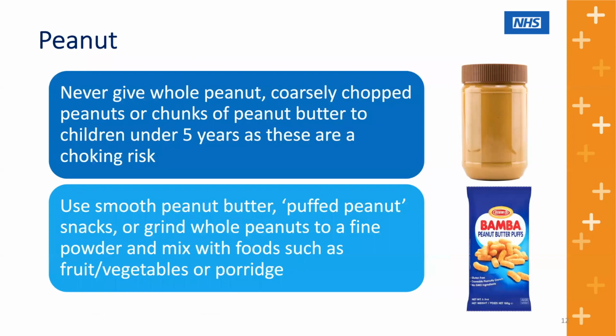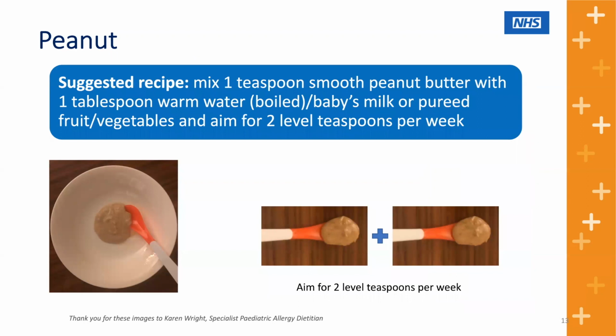For peanuts, it's very important that you never give whole peanuts or coarsely chopped peanuts or chunks of peanut butter to children under 5 because these are a choking risk. And I would suggest that you use either a smooth peanut butter or a puffed peanut snack, such as the Bamba snacks, as pictured there. Or you can also grind whole peanuts to a fine powder and then mix them with food such as fruit, vegetables, or baby porridge. And the recipe that we would suggest is there.